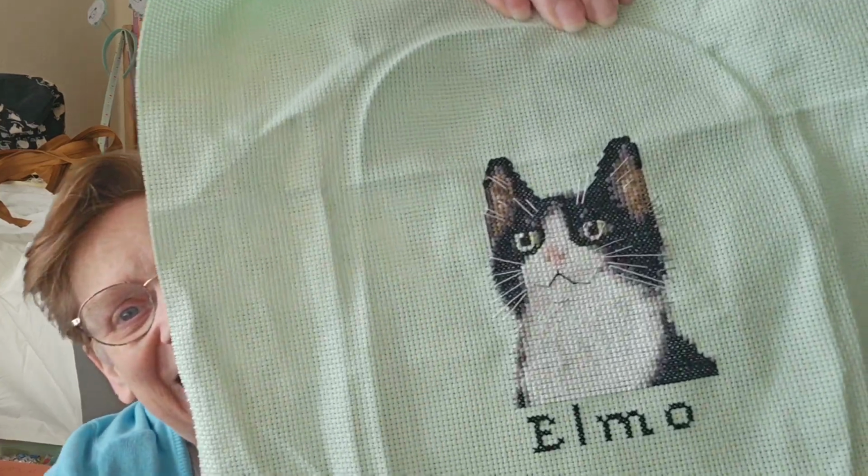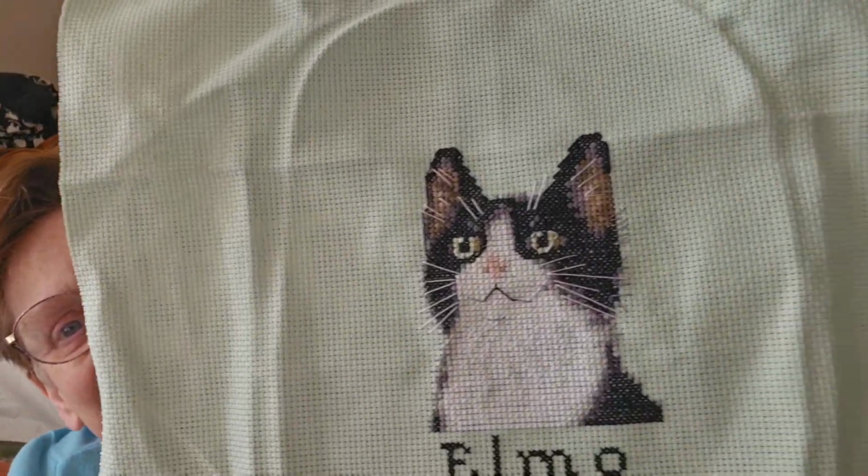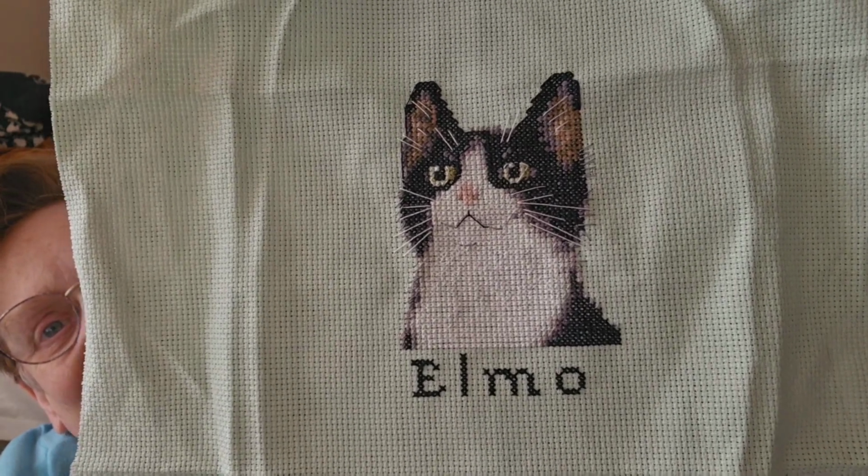And because of the green eyes, and he does have these green eyes, I picked a piece of green that was gifted to me by my dear friend Pauline. Hi! And yeah, it's finished. So let me get, and I'll show you where I got the font from, because I have written Elmo underneath. And there, oops, let's get it straight for you. That's better. So, and there it is, all finished.